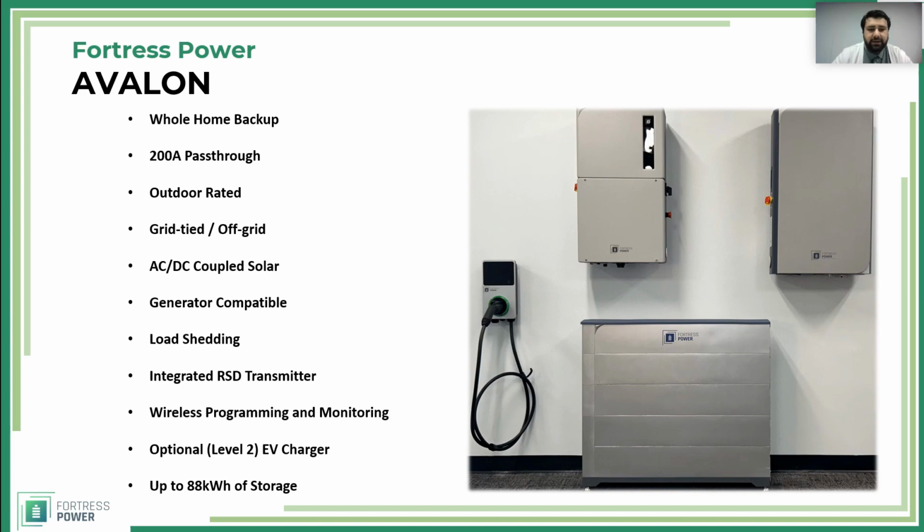More on that later. The system's energy capacity can be expanded to 88 kilowatt hours. So yeah, you can have three 11.4 kilowatt inverters working in parallel, or you could have three 7.6 kilowatt inverters working in parallel.